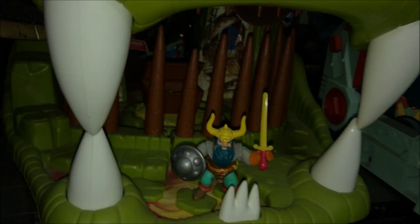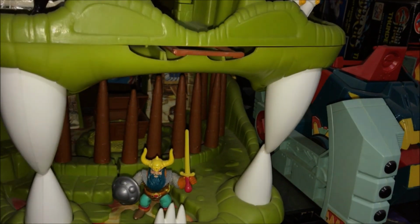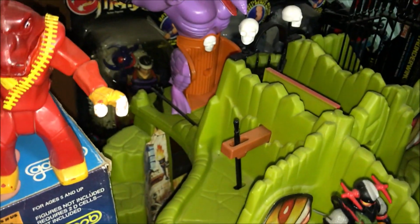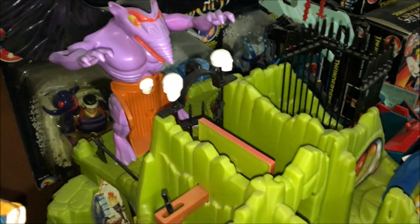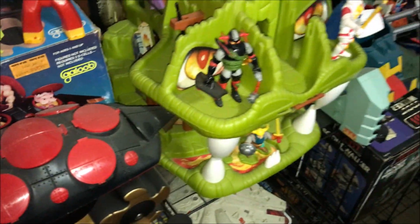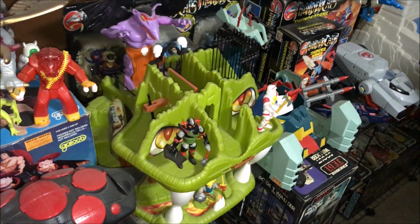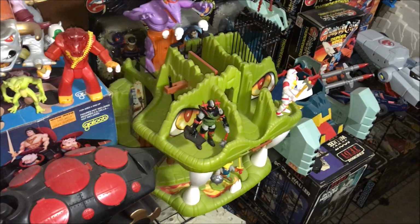Yeah, it does. Moving spike walls, all kinds of play features. Flying throne. Yeah, like ladders that pop out from all over the place. Pretty pricey, I imagine. Yeah, they're not cheap, but every once in a while you can find one. It is definitely worth having, though.